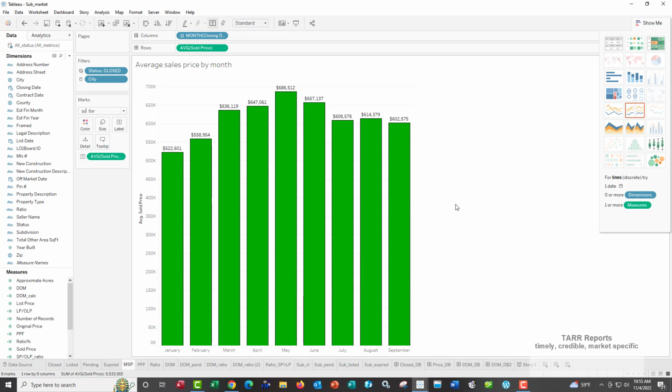So I'm going to show you two graphs right here. The first one is going to be median sales price or average sales price, and this is once again Cary, Apex, and Morrisville resales this year. You can see in January we started at 522. We peaked in May at 686, and in September we went down to 602.